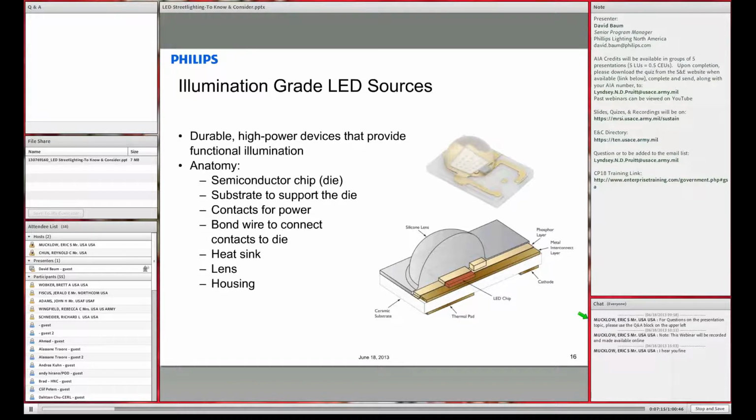What we're talking about also is there are illumination grade LED sources. There are a lot of different types of LEDs out there available, but you should look for products that are using these high grade, high power devices that are designed predominantly for illumination, versus the type that might be used in dashboards or indicator lights or other types of LEDs that are out there. So you really want to make sure that when you look at the products, you're using a high grade, high power device.